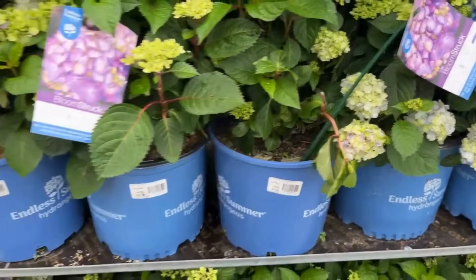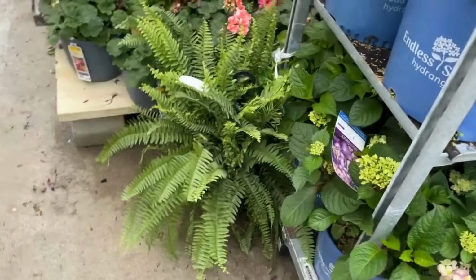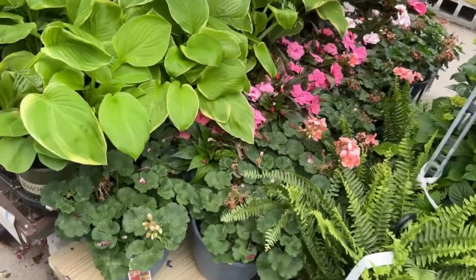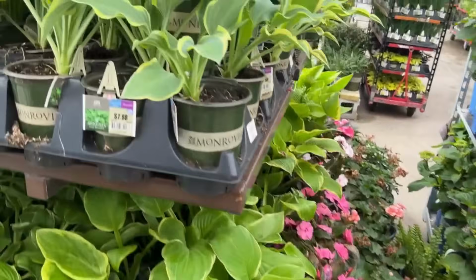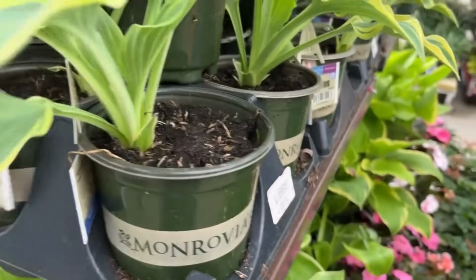So if you did not know, hydrangeas do enjoy shade also. They're not just sun plants. They do have those for the shade garden. So you could bring some color into your shade garden with hydrangeas. They also have some annuals tucked in between, but I just wanted to share just the perennials for your garden.